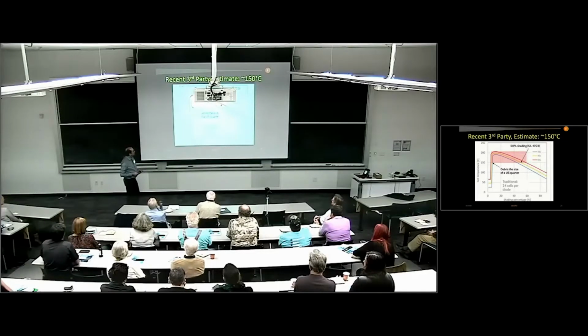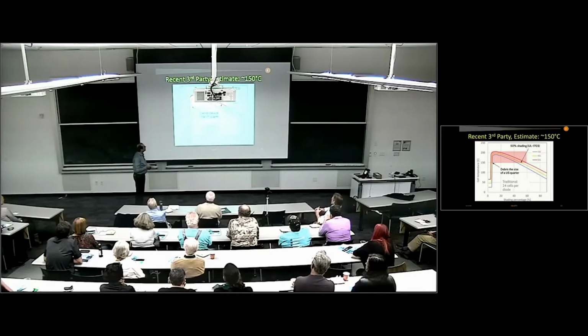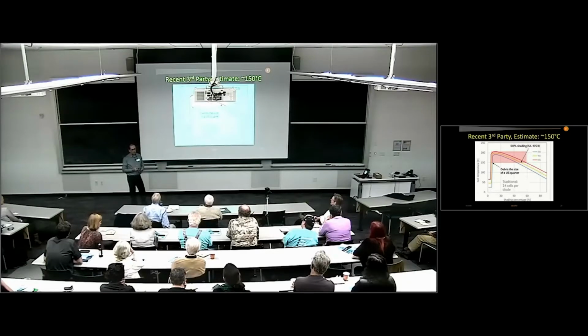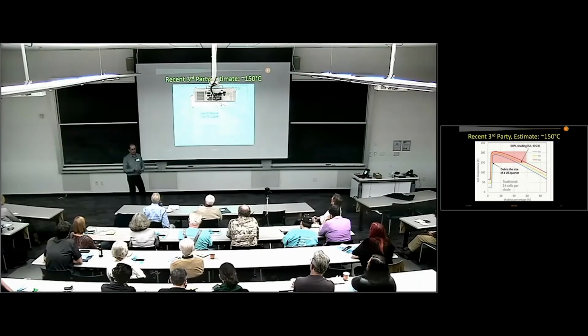Let's talk about how this hotspot thing really is today. So this is a third-party simulation of what happens with hotspots of various shading. One of the things that's important is the UL 1703 test that's supposed to make sure that these solar panels are safe. It's based on shading half the solar cell. But we know when we look at what happens with birds and leaves and stuff, the shading is random. It's not big chunks, like a 3 by 6 inch chunk that's half of a solar cell. Sometimes it's just something the size of a quarter. Well, guess what? That actually results in even higher temperatures.